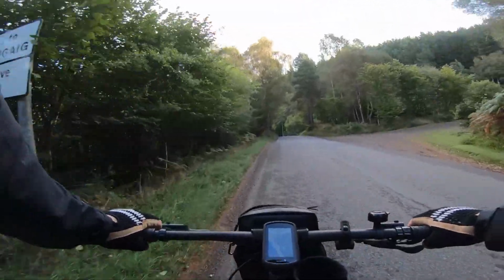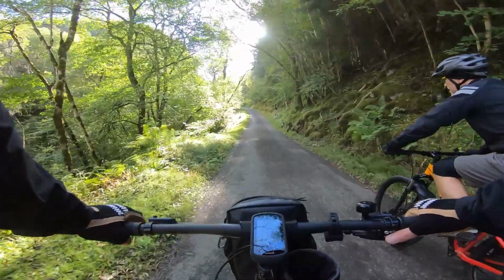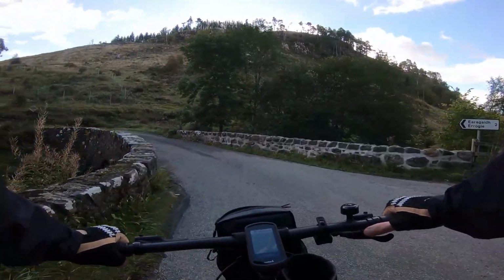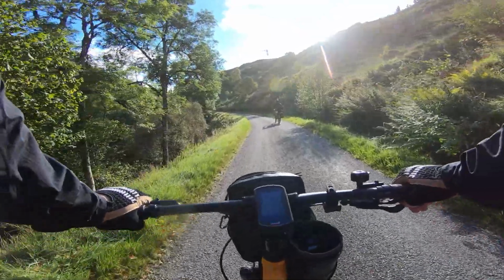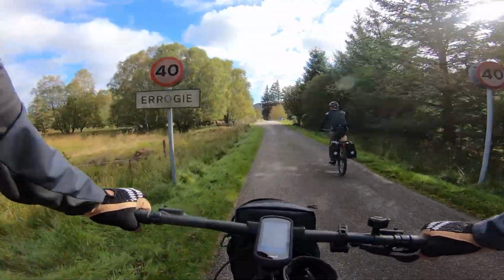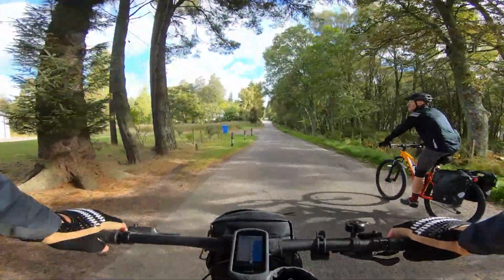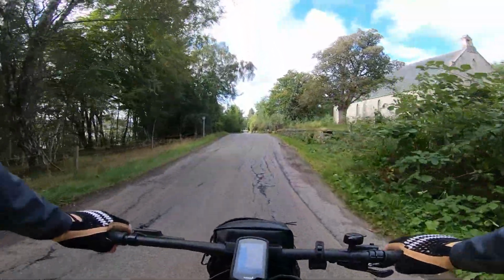Leaving Foyers, we followed the NCR78 until we got to Inverfarigaig, where we took a minor road leading to the B862. This turned out to be the highlight of the day as we rode along Loch Farraline. Strong building that.